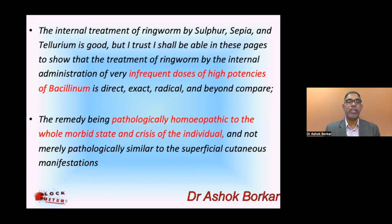Then he gives the explanation, the remedy being pathologically homeopathic to the whole morbid state, not just the ringworm, the whole morbid state and crisis of the individual. Crisis is the ringworm, and the whole morbid state is the glands, the history of tuberculosis, the development which has not taken place in the teeth. That is the whole morbid state. The whole thing was covered.